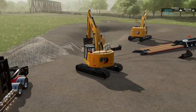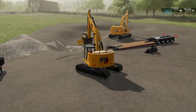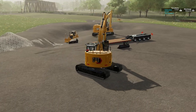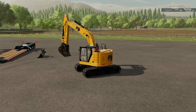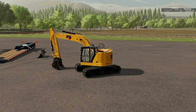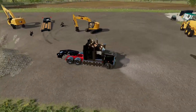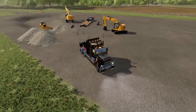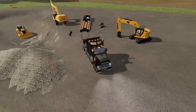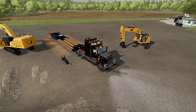Guys, got a bit carried away. I was just digging to my heart's content. We got past the rock and I just kept on digging. We almost trapped the trailer in. Alright, we'll get this trailer out of the way and jump on the dozer. Give it a bit more of a push and we'll see where we're at.